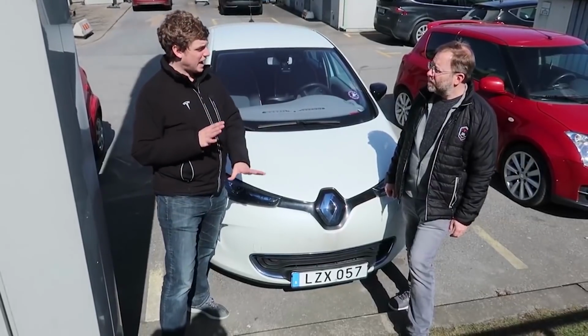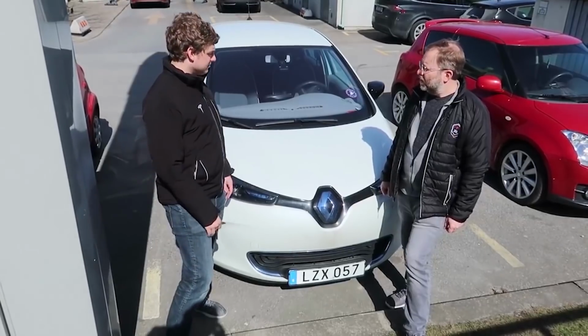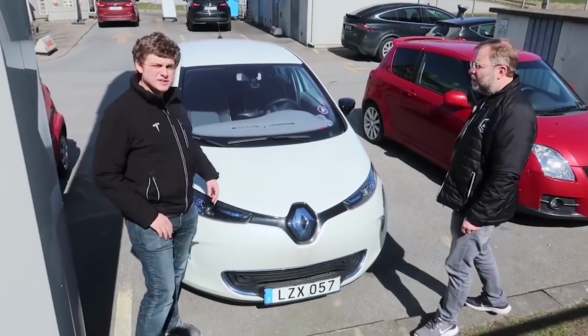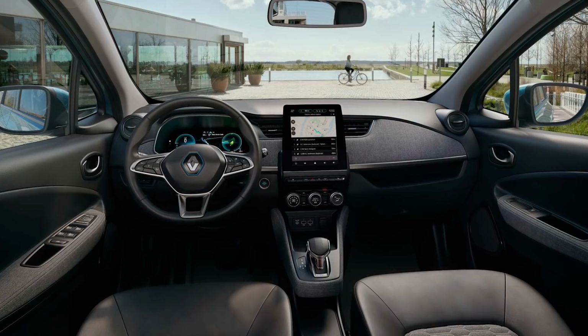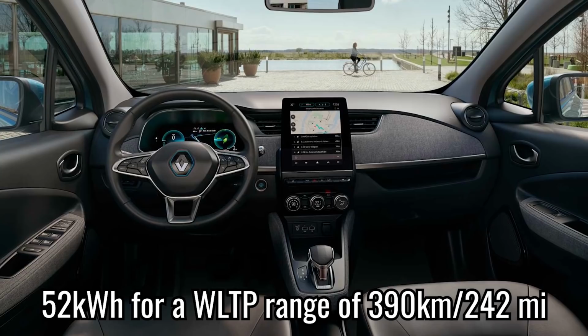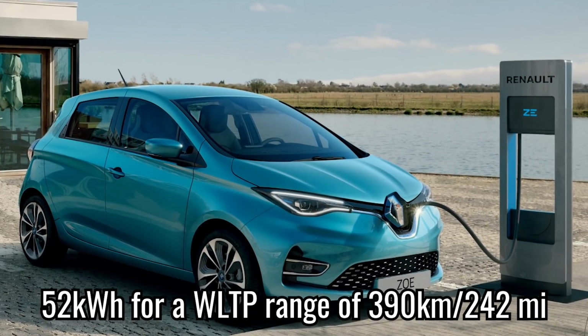that's a 156% increase over January of 2019. Yeah, that makes it Renault's second best-selling car in Europe, and that's a 19% increase in Zoe sales from 2018 to 2019. What are they doing to make it so popular? Well, I think the cool thing is that almost every year they add more upgrades. The 2020 Zoe, for instance, has gotten some nice upgrades. A bigger battery, so it's 52 kilowatt hours, for a WLTP range of 390 kilometers or 242 miles.